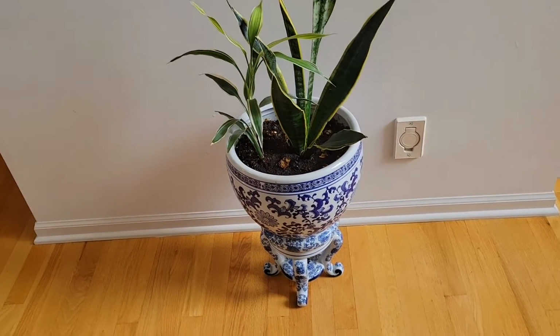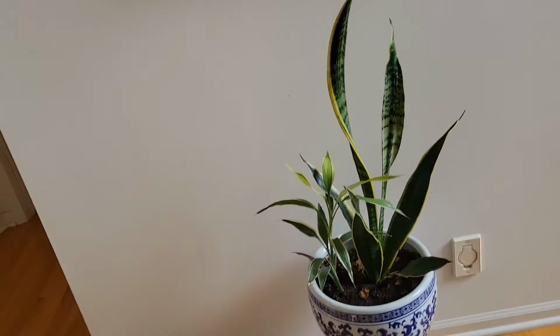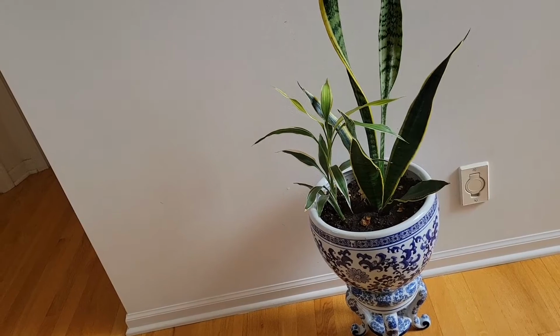And I wanted this vase and a stand for some time, and I didn't have time. So when I had time and I went there during that time, they had it. So I bought it. Actually, as you can see in my house, I had a bunch of them.